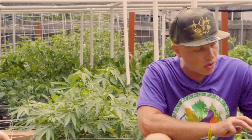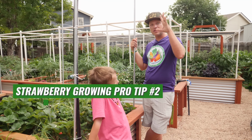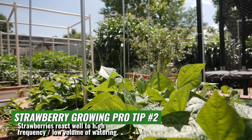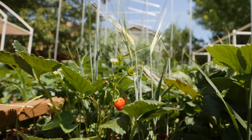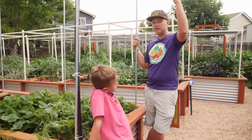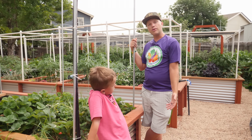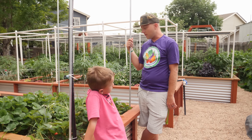Strawberry growing pro tip number 2 is they need a good amount of water. Strawberries, just like a lot of things in the garden, prefer high frequency, low volume of water, which I am huge into. I feel that that's one of the magics of drip irrigation that really allows your plants to skyrocket: high frequency, low volume of water feedings, and strawberries definitely benefit.